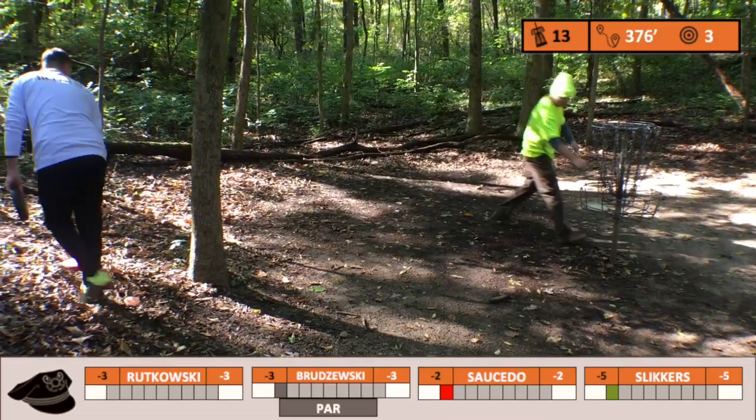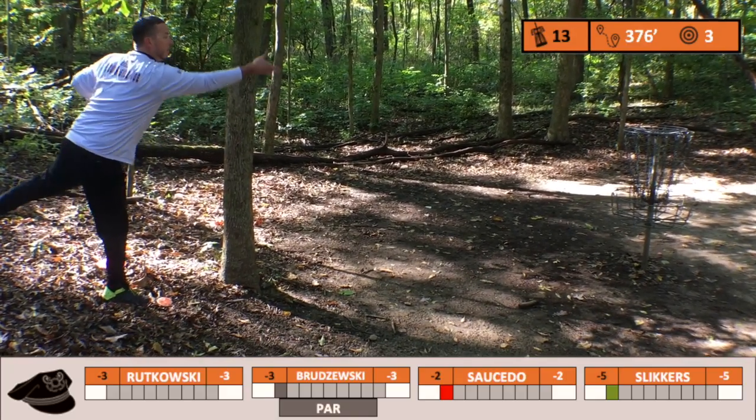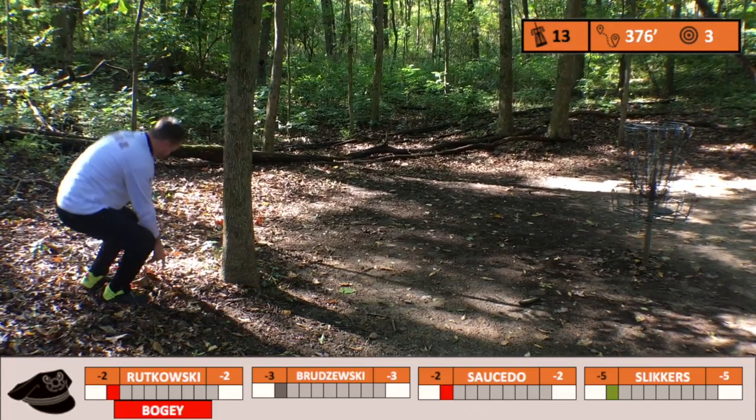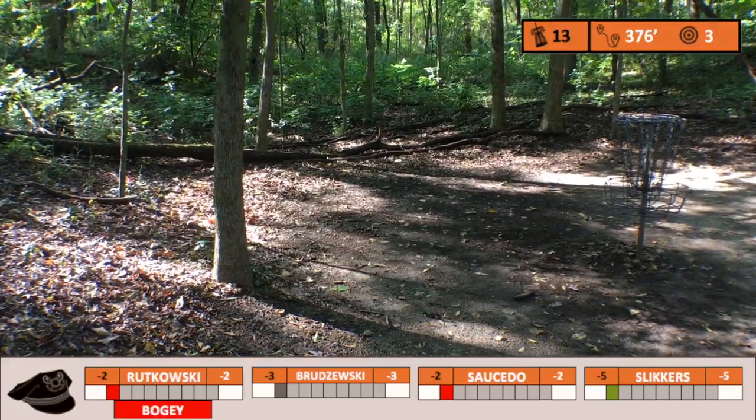Wow. Par feels great in this hole. Birdie feels awesome. And for me, a bogey feels normal. Yeah. You're gonna see a nice mixture of rainbow colors here on this card.